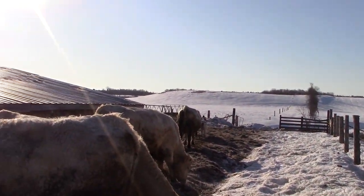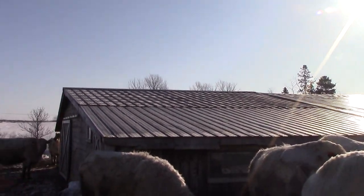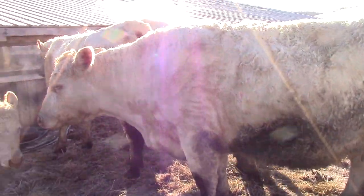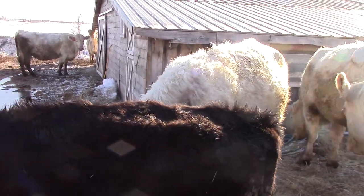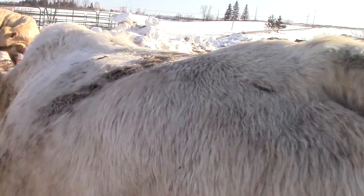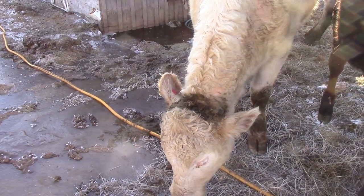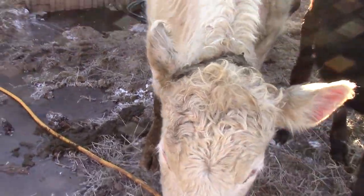What a beautiful morning. And I don't know which one it is, but number 11 is also starting to look pretty close for calving. Oh, you got greased on the back of your head. How the frig did you have that happen? You're number 17.